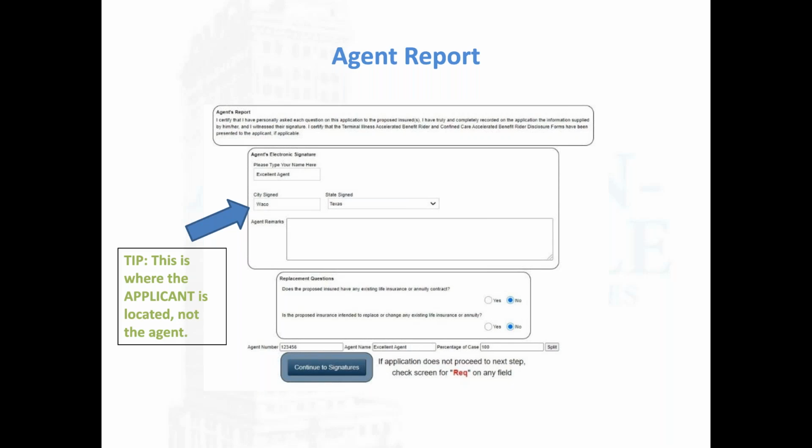Okay, this page right here is based on where the applicant is located. Okay, so the laws of the state where your applicant is located are what's going to prevail when it comes to when the application is written. So make sure you get this part right based upon where the applicant is sitting. It'll ask you the replacement questions again, ask you for your agent number, put your name in there, and then if you're splitting with another agent, you can do that on here as well. It'll ask you to continue to the signature process.